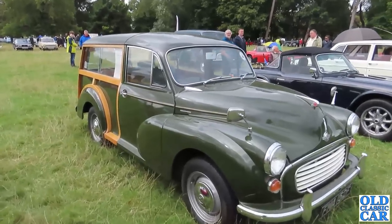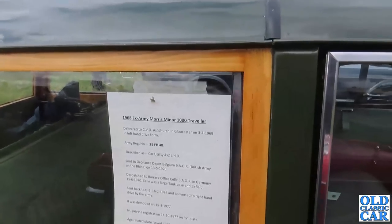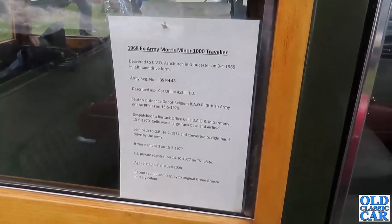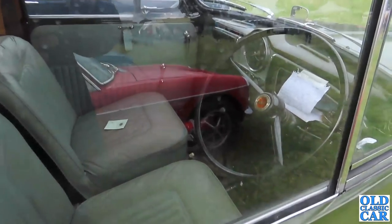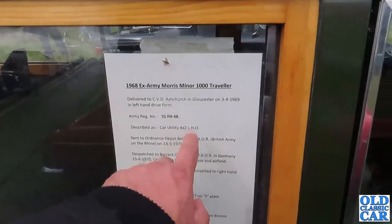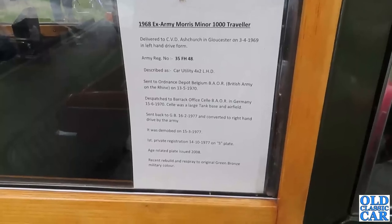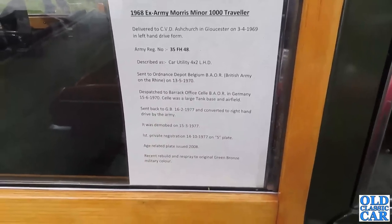I've just noticed that this Morris Minor Traveller that we saw earlier on is actually ex-army. There's a bit of useful information in the window here. So, 1968 ex-army Morris Minor 1000 Traveller, delivered to CVD Ashchurch in Gloucester, 3rd of the 4th, 69, left-hand drive form. Now it's right-hand drive. Described as car utility 4x2, left-hand drive, and sent to the Ordnance Depot, Belgium, BAOR, British Army on the Rhine, 13th of May, 1970. Came back to GB, February 1977, and converted to right-hand drive by the Army and demobbed in 1977.